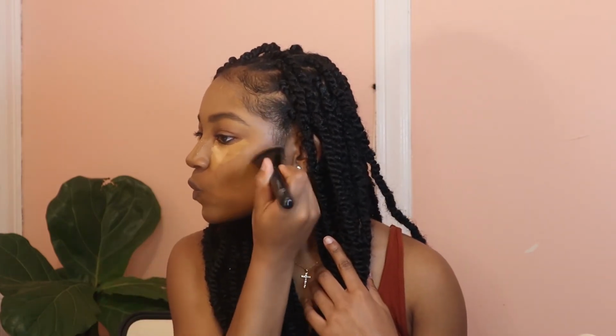I think I got a little double chin going on. So this really isn't dark enough to be contouring. So to blend this contour out, I'm just gonna go in with this brush and see how this works for us. To blend out the contour, I'm gonna blend upward. I'm not mad at it.